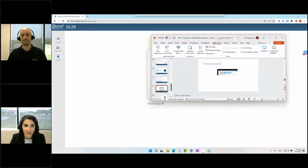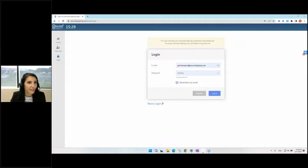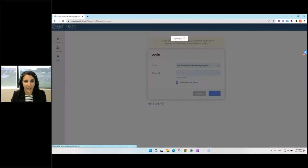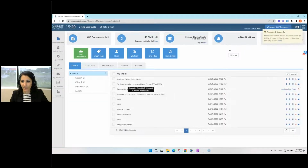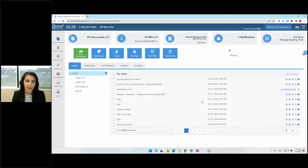Let me just move this over here and log into Secured Signing. Okay, so I'm going to log into my account, and I am a sender of documents. In my role, I'm tasked with preparing documents to go out for signing. It might be for, as Geoff mentioned, internal or external signers or both, so you can do the signing process for both ends.